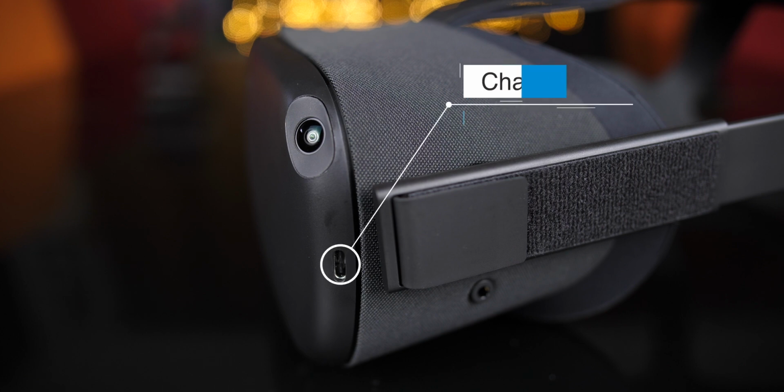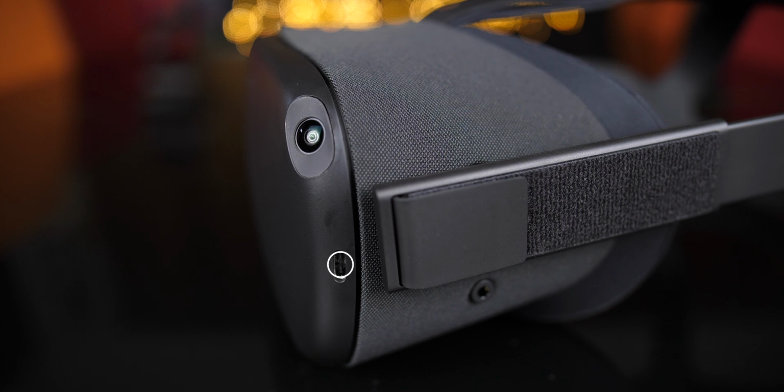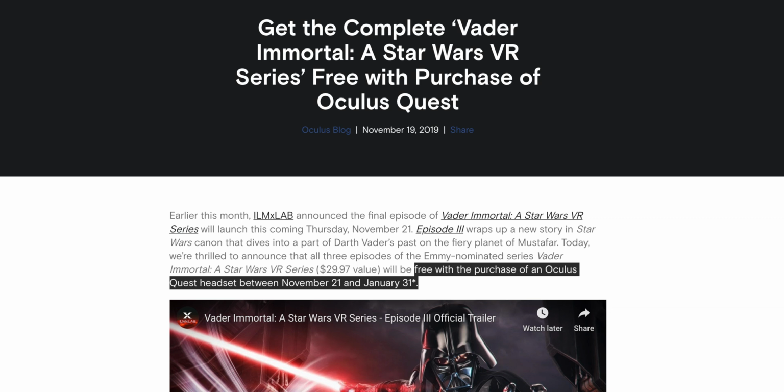Once you charge the headset, download the app to your phone and sign up for a service including adding a payment card, you're good to go. Games cost around $30, but if you buy the Quest before January 31st, 2020, you'll get 3 episodes of the new Star Wars Vader Immortal for free.